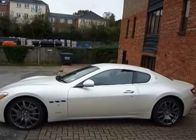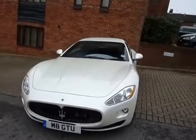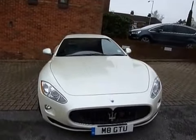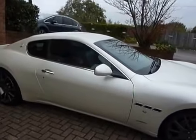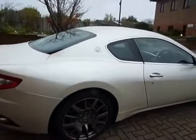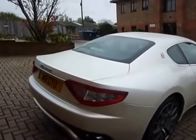This is the Maserati GranTurismo S, or GTS for short. Isn't she beautiful? 4.7 litre V8, 433 brake horsepower, 0 to 60 in 4.7 seconds, and an on-the-road price of between £83,000 and £111,000.